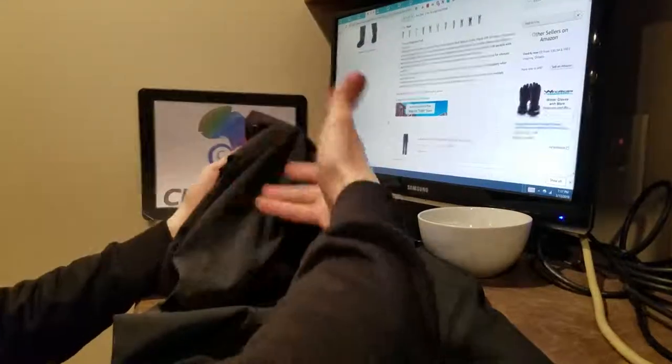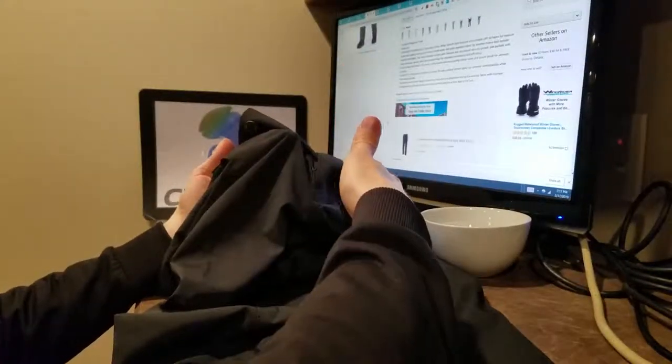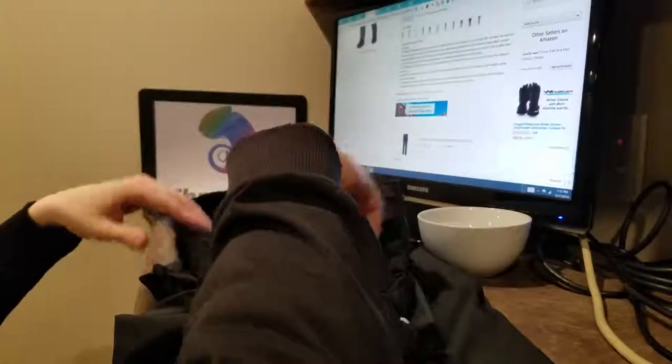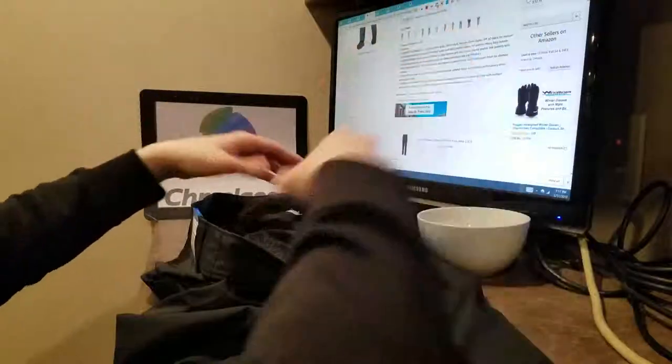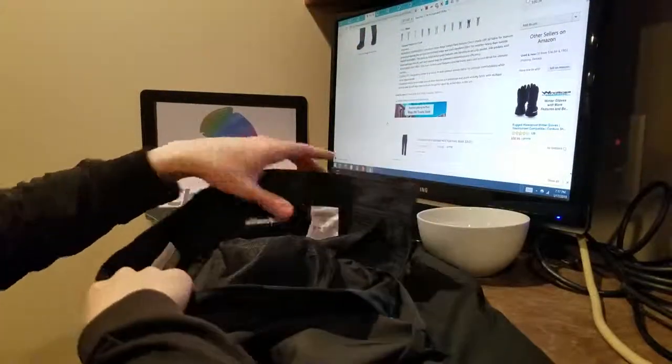I put these on. I can tell you guys that you can do squats in this thing without having to worry about them ripping at all. You can really do some pretty acrobatic stuff in these without having to worry.